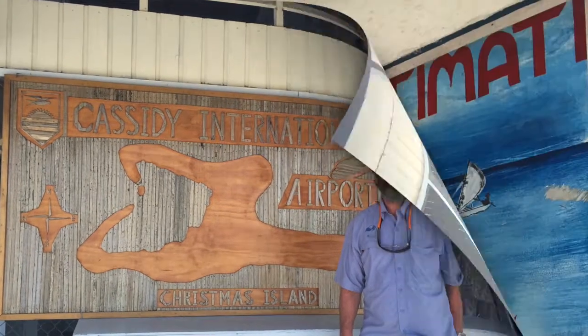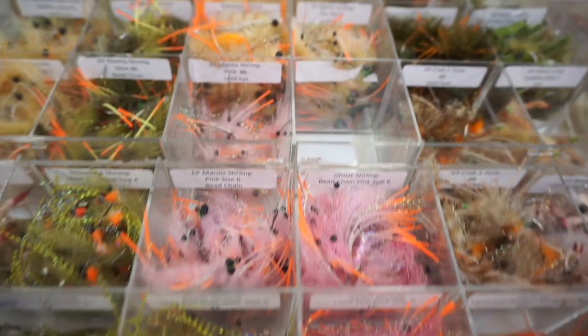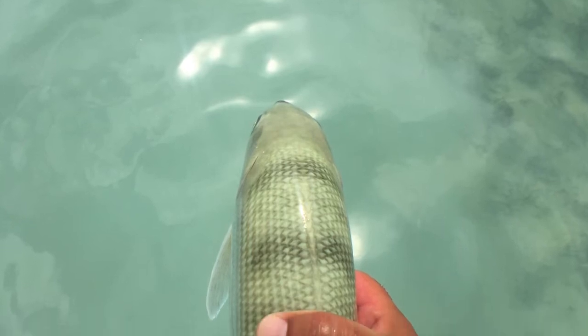This tiny island doesn't have much on it, so we need to go on this trip packed to the hilt and ready to go. And I'm making this video to show you guys that we have everything that you could possibly need for a trip to Christmas Island.